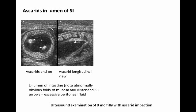The small intestine is very distended. You don't usually see it in these round loops, and it's got a really thickened lumen. You can see the folds of mucosa. There's also excessive peritoneal fluid from the irritation.